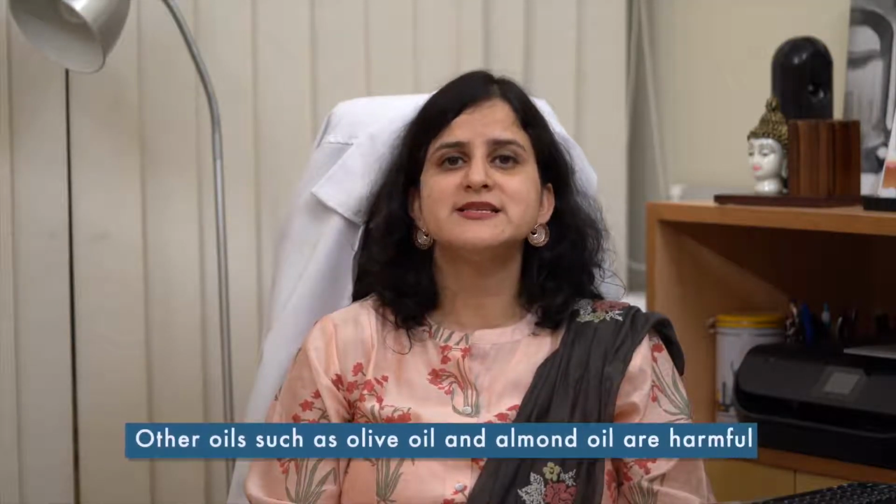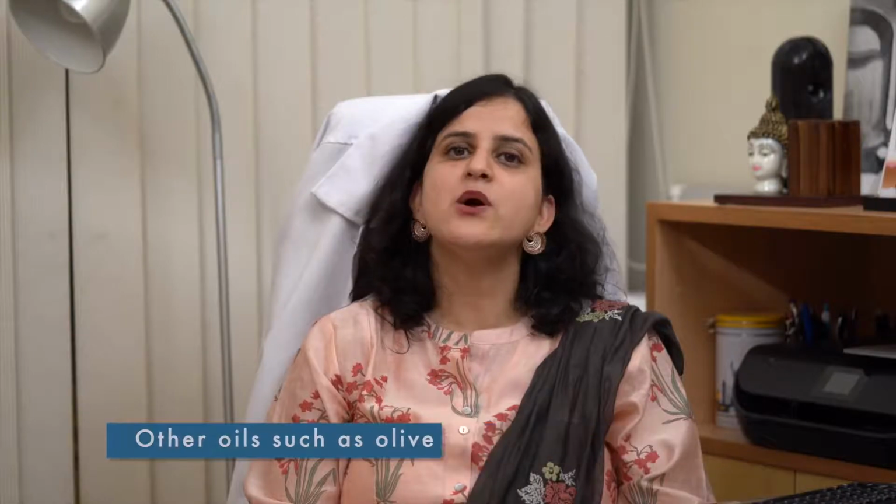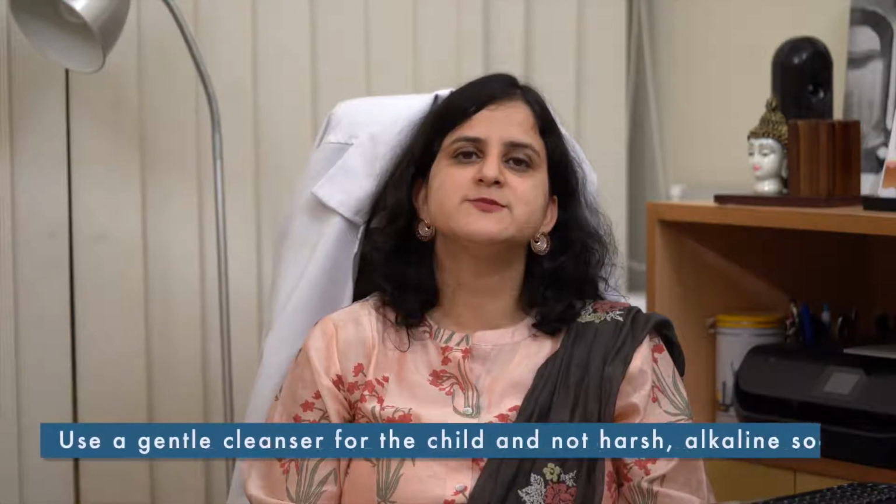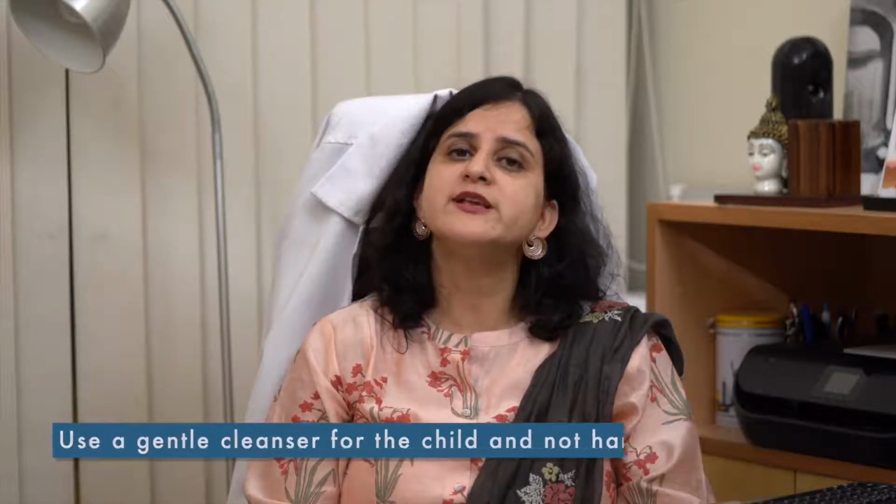Always, number 3, always use a coconut oil before you give bath to your child. When it comes to the best oil, it is coconut oil, as studies have proven that not only it helps in retaining the moisture, it also has anti-inflammatory and antioxidant properties. Olive oil, mustard oil, almond oil, and all other oils that are used sometimes in India can be harmful for your child, especially if the child is prone for eczema.